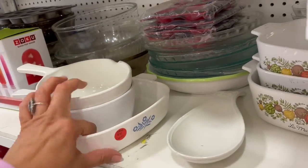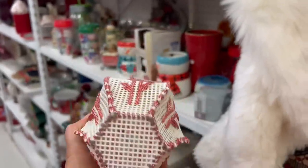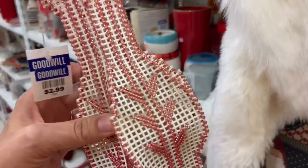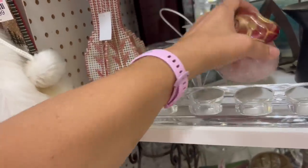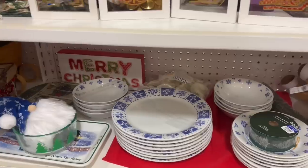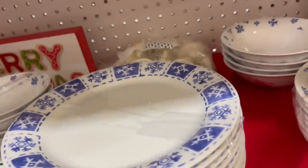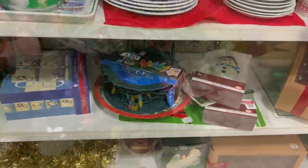Look, someone had this at their yard sale for $4. Let's see what Goodwill do with it. Oh, $4.99. It's not terrible. That's pretty. Someone made that. Kind of cool. It's a little dusty. I like that these are holiday plates, but they're blue and white. $14.99. That's actually not terrible for as many dishes as there are. Not terrible.